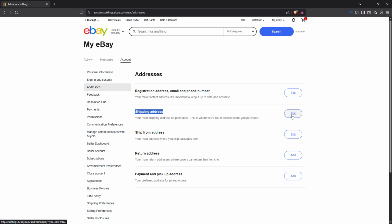Take extra care here to double check each entry for accuracy. A simple typo in the postcode or street name can lead to delays or lost packages, and we definitely want to avoid that scenario. It's always a good idea to have your current utility bill at hand just to verify the address details as you type them in. Once you're confident that everything is correct, the final step is to click Save.